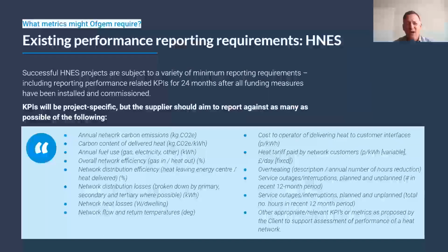I already talked about that in relation to that tiny little case study we looked at earlier, where one of the blocks had 100 watts per dwelling and the other one had 150. That's an example of how that metric gets used and can be used to compare apples with apples when you've got different size blocks or networks. And then network flow and return temps, cost to the operator, heat tariffs, etc. Heat tariffs is a really interesting one. We're not covering that on this webinar, but expect tariffs to be reported to Ofgem and potentially Ofgem to then be publishing those. Outages and interruptions, etc. This is very similar to Heat Trust reporting as well, which is another example.